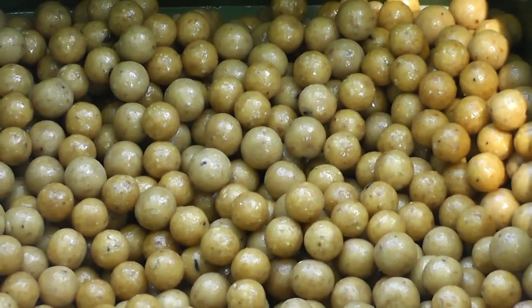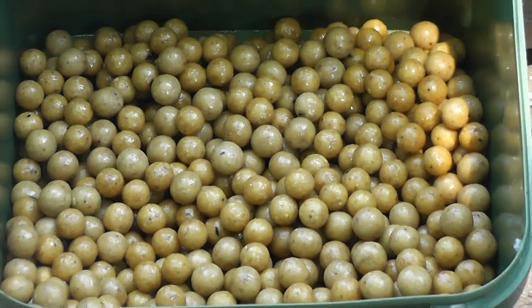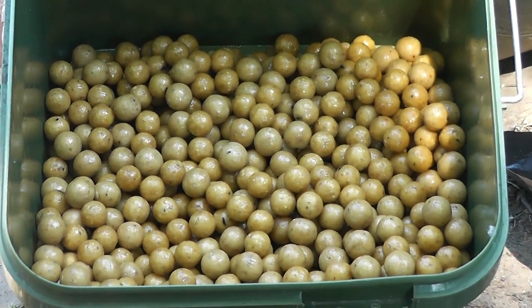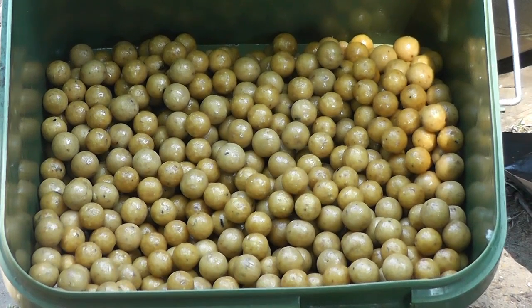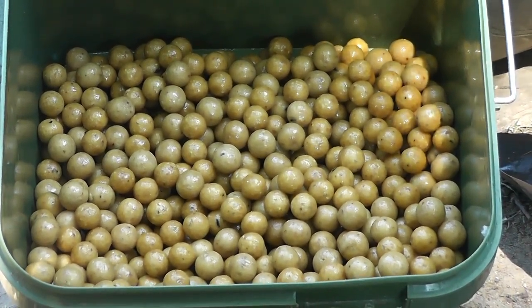It's a bit, how can I put it, chub? The amount of people that don't use liquids I'm really surprised with, because it's basically like when you have a steak or your dinner, you put sauces on it to enhance it. And that's what that stuff's there for. A lot of people just buy a bag of boilies, chuck it out, and that's the end of it.